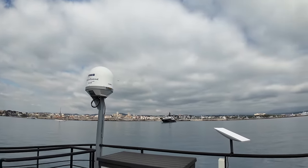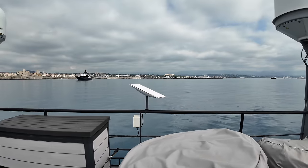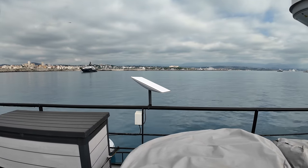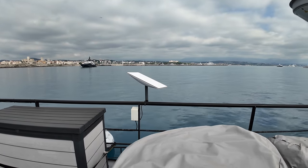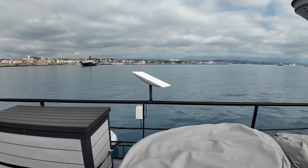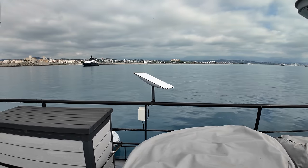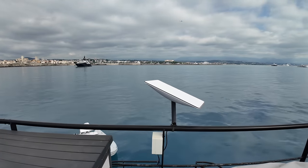And of course, we have the Starlink dish. The first time that I've actually used Starlink on board a boat, and I must admit, I've been mega impressed with the download and upload speeds of Starlink. I mean, it really has been a massive game changer for boat owners and crew and guests. Really impressive bit of kit. But yeah, there is the Starlink antenna.